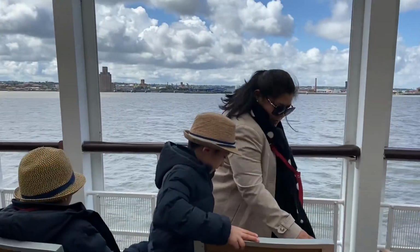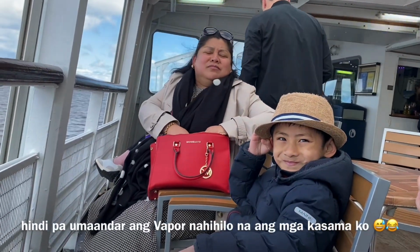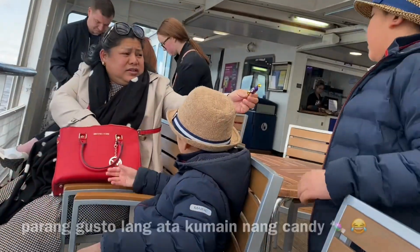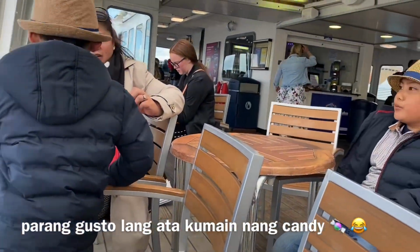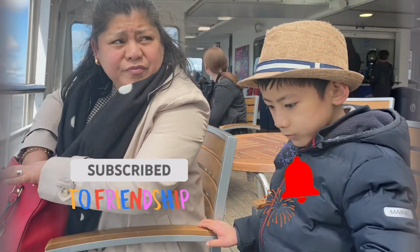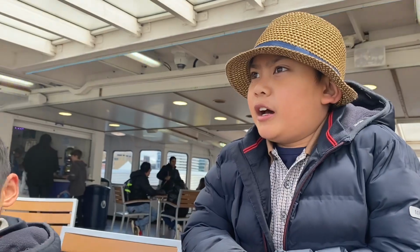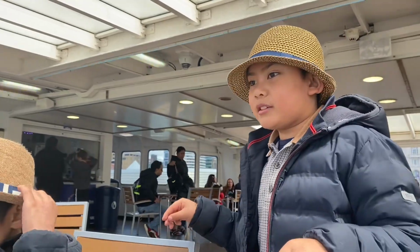Now mga friendships, we're all aboard. Welcome to MV Royal Daffodil. And all we need to do now is just sit back, relax, and take in the views as the rich and fascinating history of the world-famous waterfront unfolds before us. We're also going to find out lots more interesting facts about the city's rich musical heritage. We're going to learn how the ferries played their part in the First World War and hear more about Liverpool's maritime history from the expert recorded commentary which plays throughout the cruise.